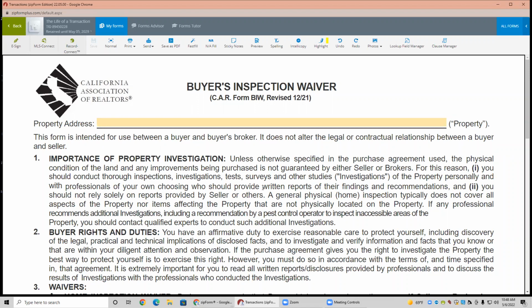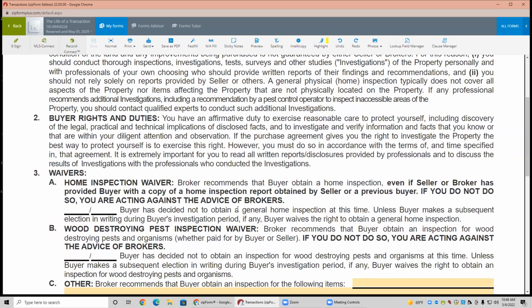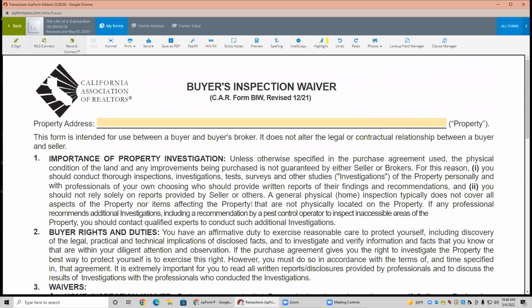So if the buyers still want it, then we can do it, right? Even though there's no contingency, he can still do it. He can still say okay, that he wants to remove all the contingency, and make sure that there are no loose ends.